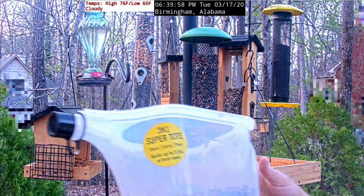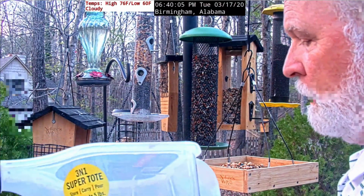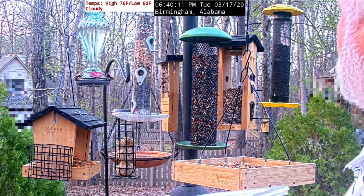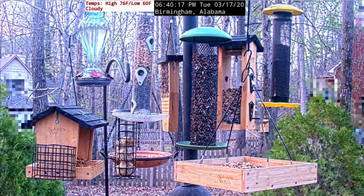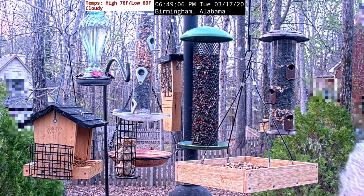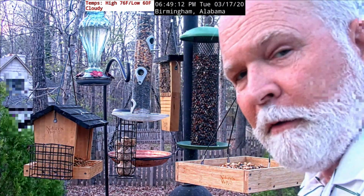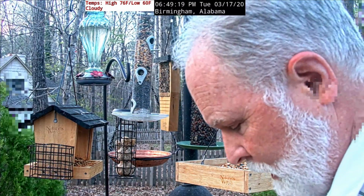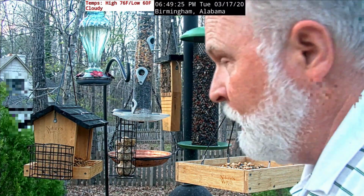And by keeping it in one of these, you know, it's large enough. It holds 5 pounds. You can mix enough to keep it going. The special one I use for my platform feeder. So okay, let me get some other things done here. I'm filling up this feeder over my ground feeder, so that way if it drops, it drops into the feeder box. Try not to grow the grass here, but it seems to be winning with all this rain.